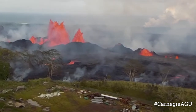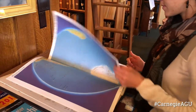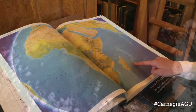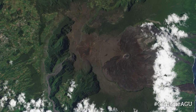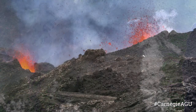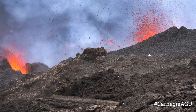So to look for precursors, we have chosen a specific volcano, which is Piton de la Fournaise. Piton de la Fournaise is a hotspot volcano. It is located on Reunion Island, some 700 kilometers to the east of Madagascar. It is very active. It has produced over 40 eruptions during the past 2 decades, and it is closely monitored, so that makes it an ideal target for the study of precursors.